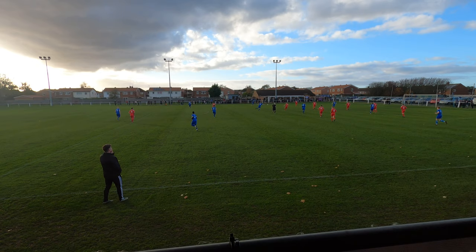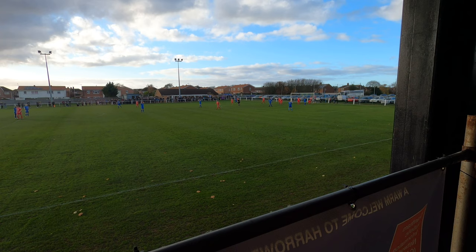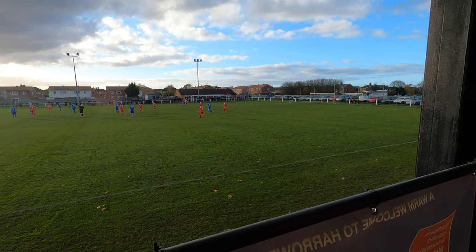Goes wide. Runs into the box, crosses it in. Number 10 finds the head, and that is just to the right of the goal there. So close for Kidding Price, I think. I think Dean Bryce is the number 10, I'm fairly sure he is. If not, then I do apologise.